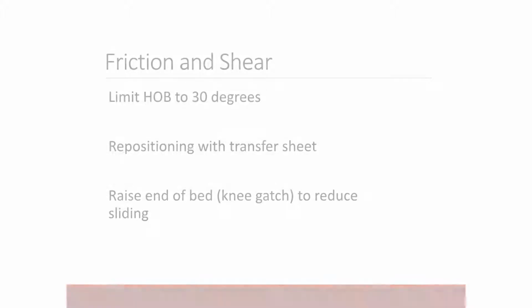Using transfer sheets to reduce the friction for that patient when they're moving, and also sometimes using the knee gatch, the end of the bed, to put it up when they're sitting up so that they don't keep sliding every time.